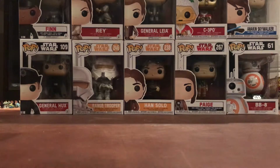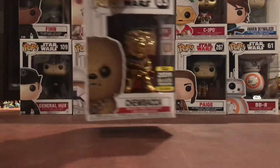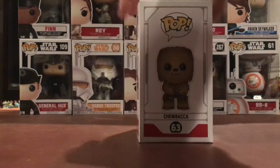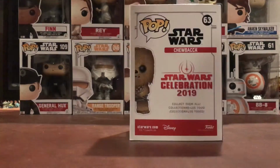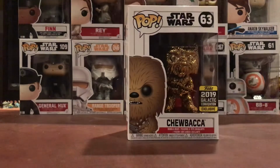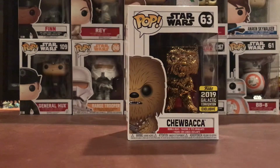have. And the first one I have is a gold Chewbacca, number 63. This is actually the first gold one I bought. I don't remember which one I bought it from. I think I bought it at Target. When you see these gold ones, you have to get them. They're really cool. I like the way they look.